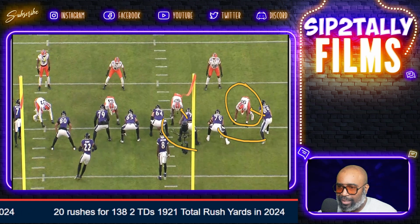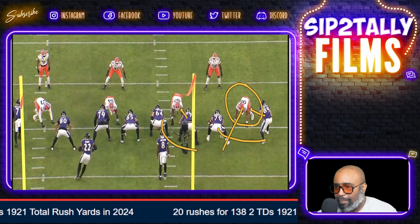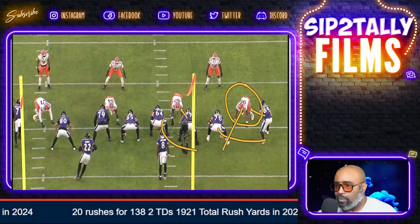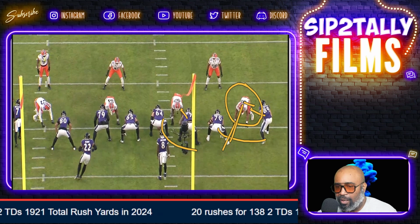Mark is trying to block down on Myles Garrett, and Myles Garrett just shoots that gap, and Mark can't do anything with him because it turns into a block in the back. This is a really tough block, especially if Myles doesn't immediately see it and turn toward Mark. If Myles just fires up, that's a tough block for Mark to have.